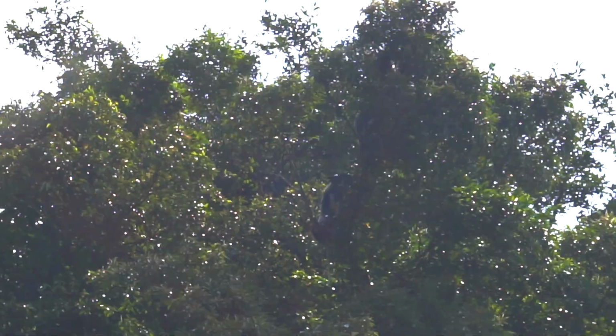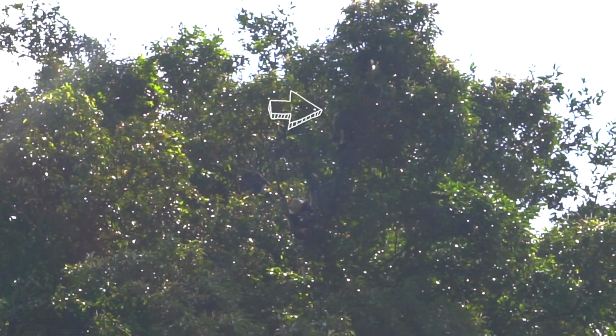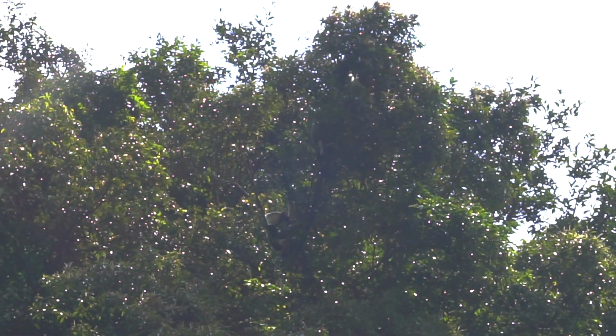So in this one branch here, there's about 5 monkeys. They've been jumping from tree to tree. It's been so amazing to watch. We've been hoping they were going to come back down so we can get some photos of them more close up, but I think they're having their lunch at the moment. And I don't know if you can see anything, but there's definitely about 3 or 5 monkeys in this tree right now.